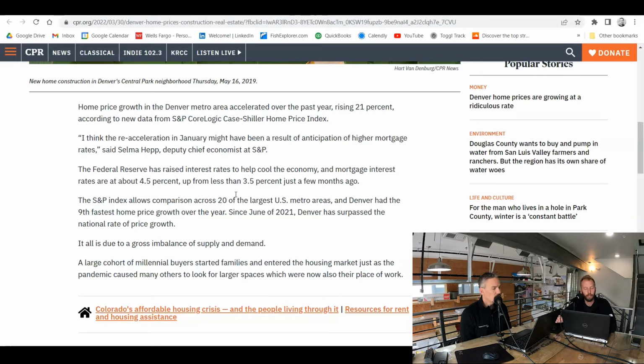The S&P index allows comparison across 20 of the largest U.S. metro areas, and Denver had the ninth fastest home price growth over the year. Since June of 2021, Denver has surpassed the national rate of price growth. It's all due to a gross imbalance of supply and demand. That is the critical key. I couldn't believe that they actually understood that part, right? But then CNN the next day freaked me out. They went counter to that, and I was like, "Dang it!"